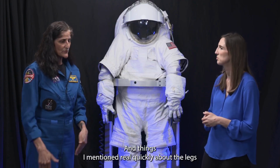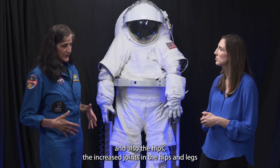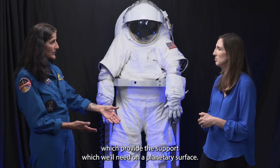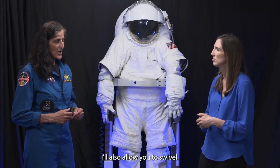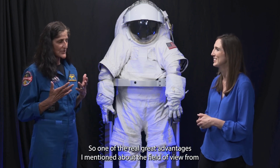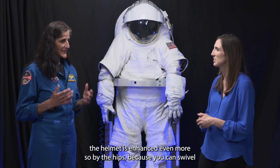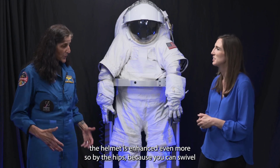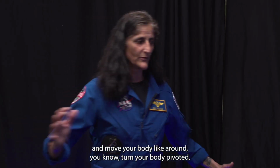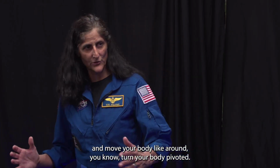And things I mentioned real quickly about the legs and also the hips, the increased joints in the hips and legs, which provide the support which we'll need on a planetary surface, also allow you to swivel. So one of the real great advantages I mentioned about the field of view from the helmet is enhanced even more so by the hips, because you can swivel versus trying to take your whole body and pivot it around.